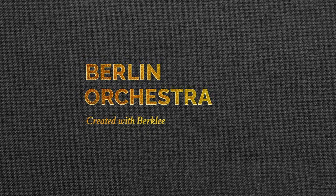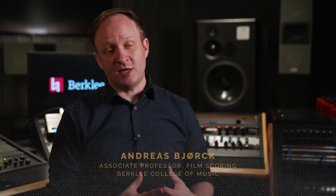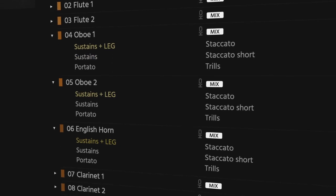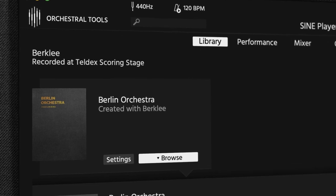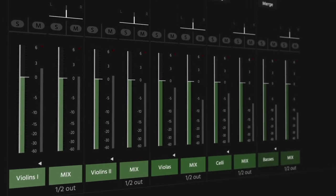So my role in helping to create this library has been to work closely with the Orchestral Tools team to select all the instruments that go into the library, choose the articulations, and design the overall feature set. That was all done with the goal of creating a library that would be a great educational tool that would allow our students to write and orchestrate without compromising or cutting any corners, and that would provide our students a tool that could be played out of the box with a really professional sound.